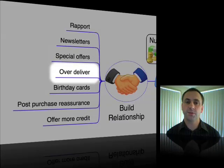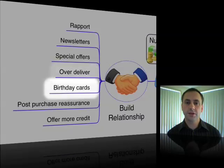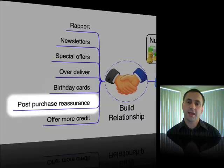Deliver more than they expected, and they're much more likely to come back and purchase more from you. You can also do things like send out birthday cards and other things to make them feel that they are a special and valued customer. Be aware that a buying experience is an emotional event, and it's something that sometimes they go away and they wonder whether they have made a good purchase. So you want to follow up with them and reassure them that they have made a good decision and that the product is going to do what they need it to do. And this avoids the potential problem of what's known as buyer's remorse.